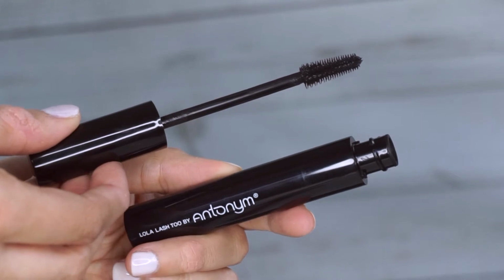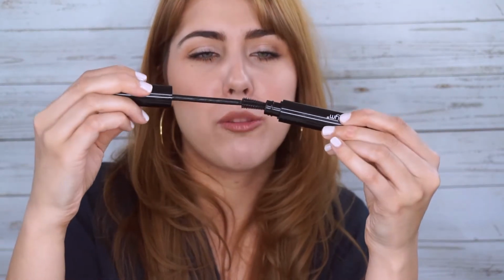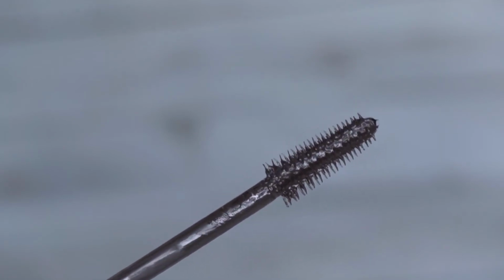at all whatsoever. The wand of this mascara is great because it is a plastic wand, has a nice suction so you never get too much product on your brush and get it all over the place. And this is a plastic wand that is really quite spiky, has many levels to it so you can really separate the lashes, define, and get great length and volume.